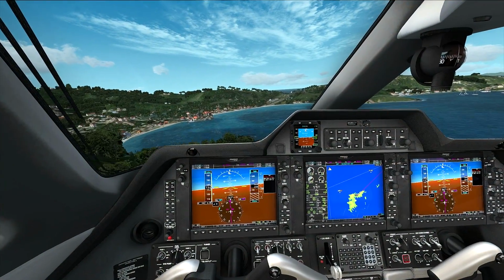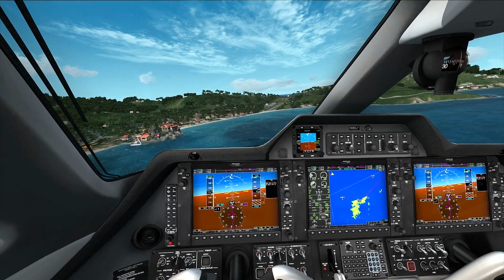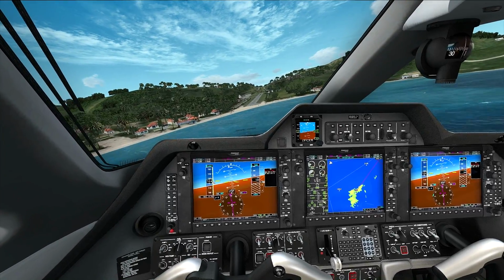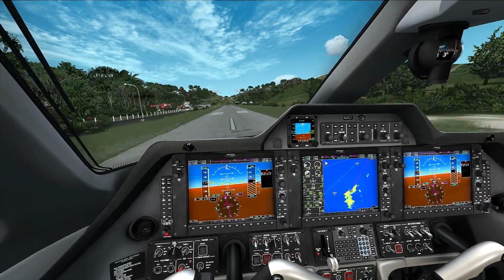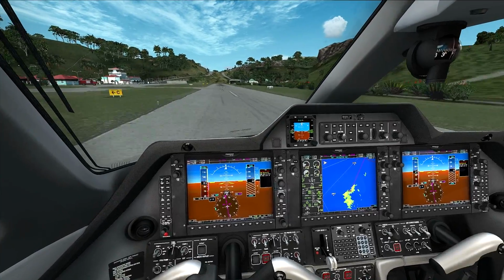Flaps full. 200. Forward pressure. 200. Speed bleeding off nicely. 200. Line up. 100. Easing off the right rudder. Watch out, Mr. Jogger. Power idle. There's the police. We're down. Maximum braking. Hold the center.